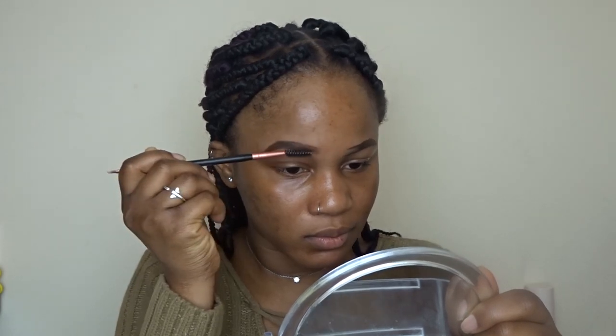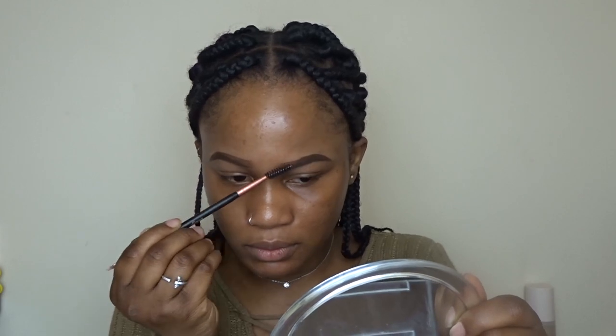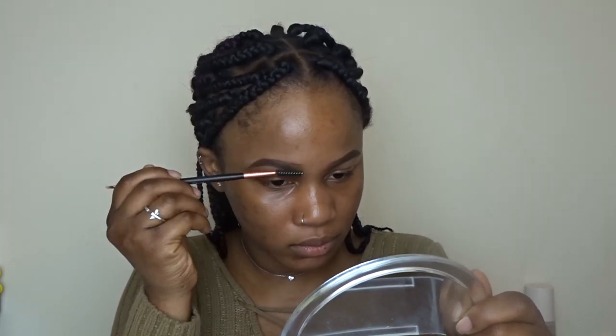Now I have it in the same two eyes. Yeah, so I'm just going to spoolie it so that everything is on my brow bar. Yeah, it's going to match each other, alright? Yes, just like that. You see? Perfection takes time. Yeah. See, I'm feeling myself.